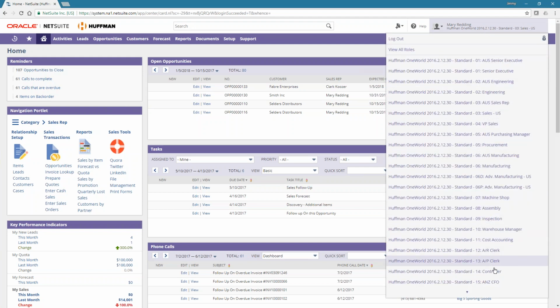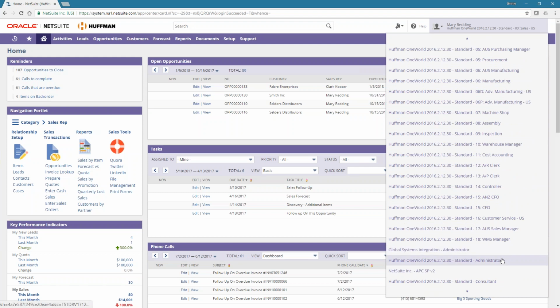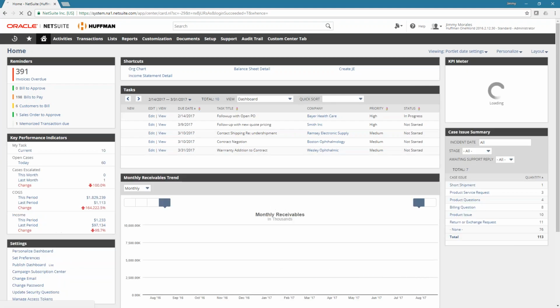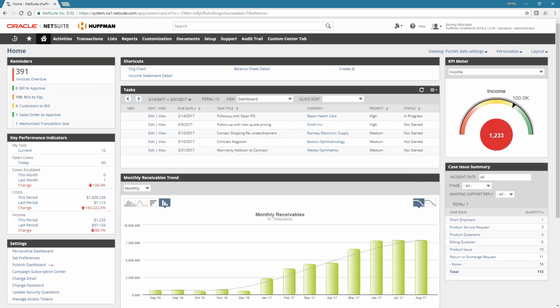So going back over to my administrator role, some examples of portlets that you're able to see are KPIs, which would be these key performance indicators here. And you can even have KPI meters. You can have saved searches, which are searches that will pull information, such as these case issues here. You can have reminders. These reminders can be customized even further to be color-coded, or obviously you can see there's some that are larger than others based on the numbers that appear here.